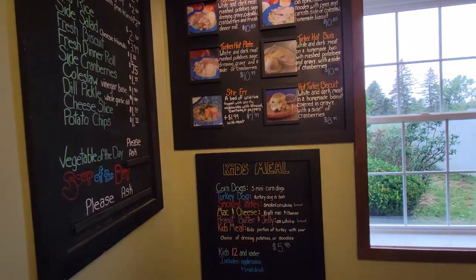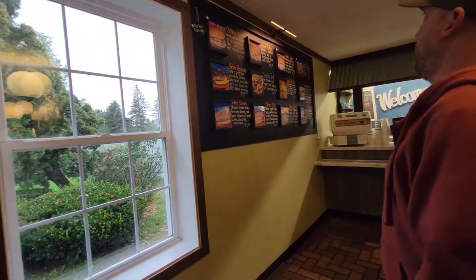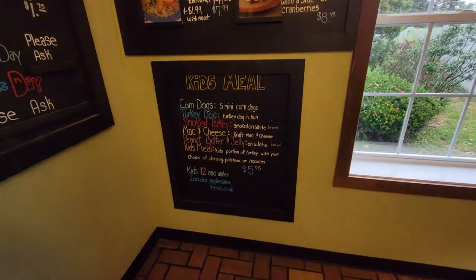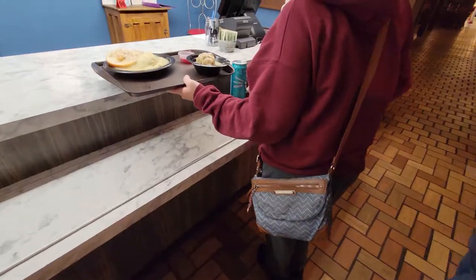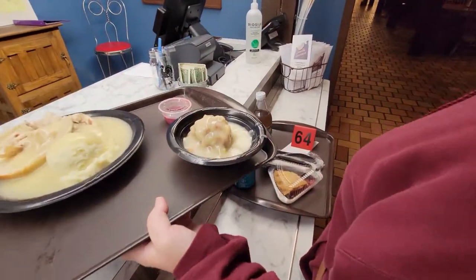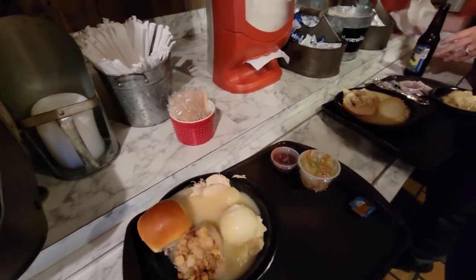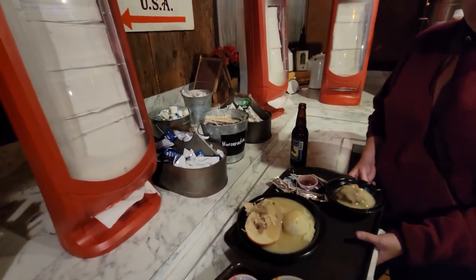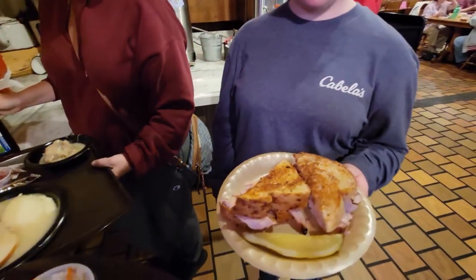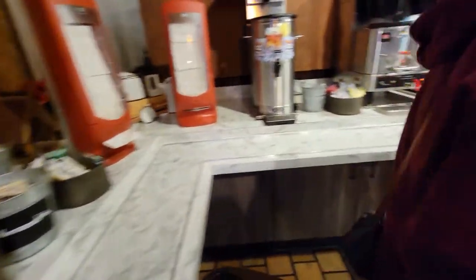What are you gonna get? I'm kinda hungry. I want turkey dinner. What are you gonna get, babe? They're gonna bring the rest of the food out. She's bringing one more thing. So there's like a little station where you get. You're welcome. Ooh, look at that. She brought hers out. It looks so good. Got all this stuff. Everything we need? Yep. Sweet.